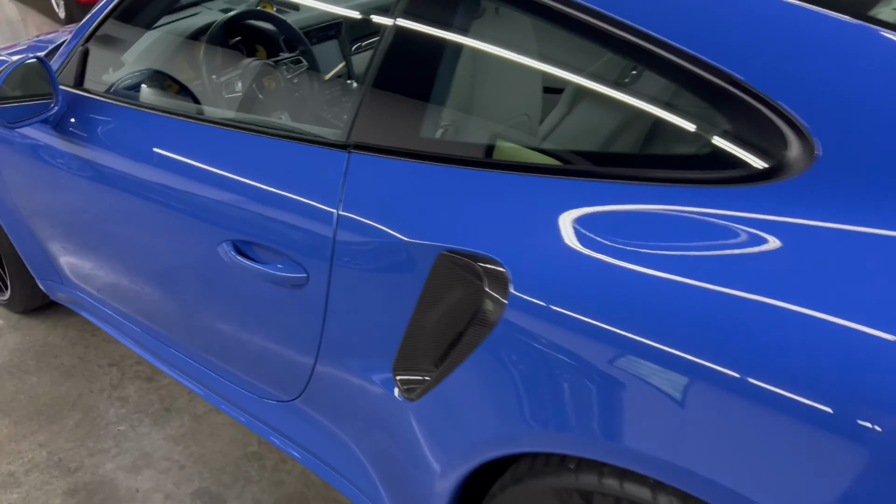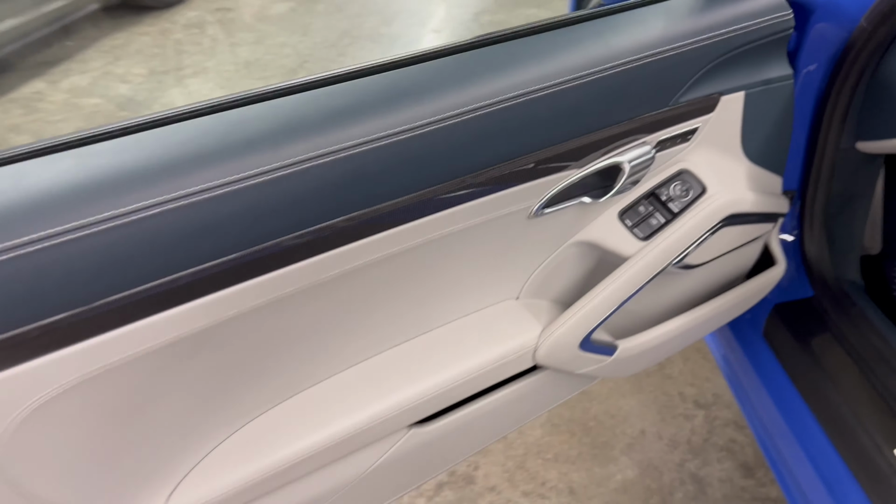We'll go inside and go through this. We'll zoom back out here.